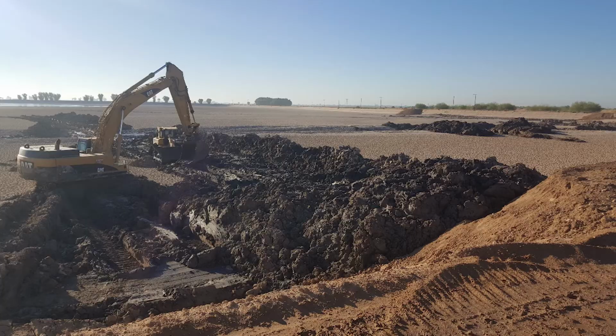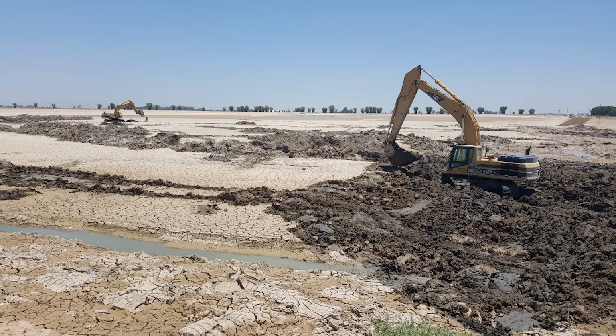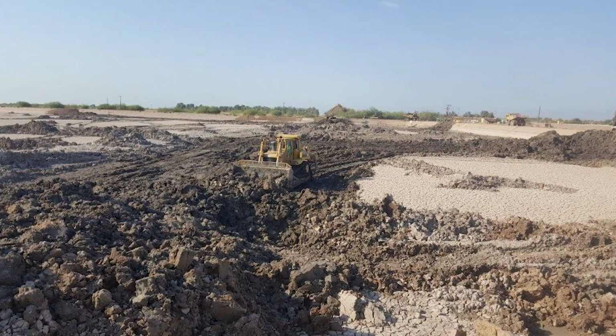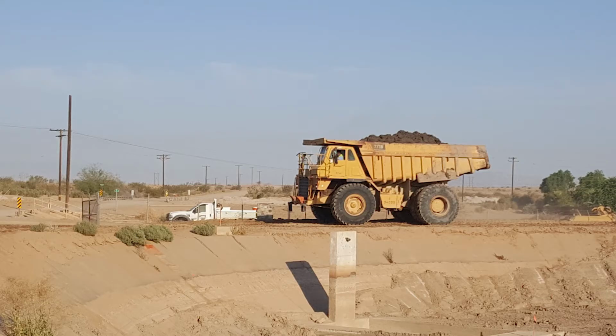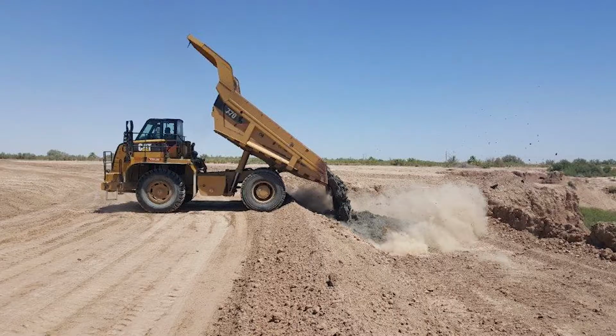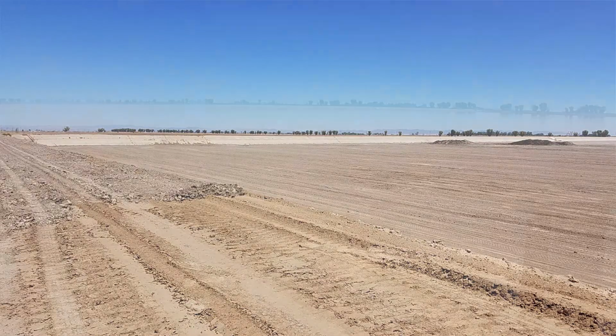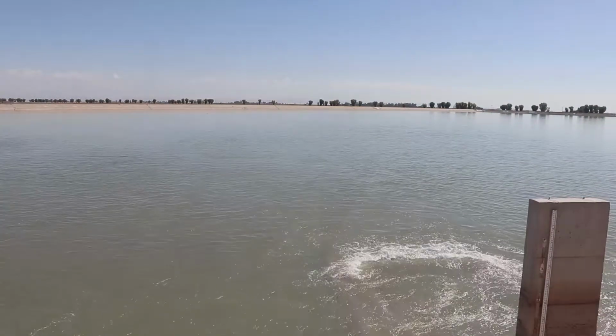Also, dewatering channels had to be dug by the contractor to dewater the water that's held back within the sediment itself. And finally, the heavy equipment made piles of sediment and loaded it onto the dump trucks and hauled it to the laydown area. And final grading was to grade the floor just above the clay liner without disturbing the clay liner to keep its integrity of holding back water.